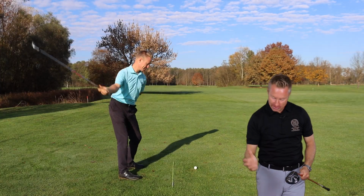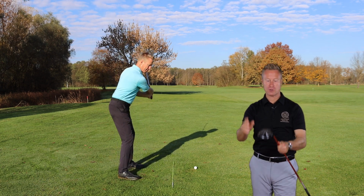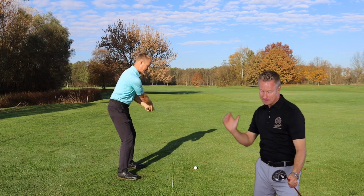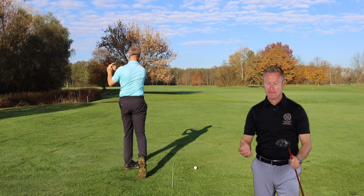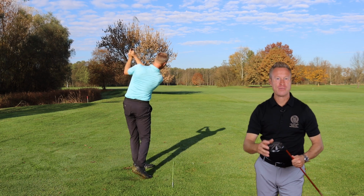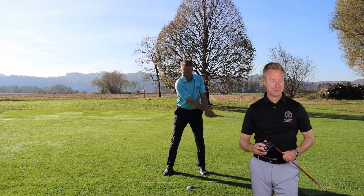Now, lag is a reaction to the natural forces generated by the swinging motion of the club head. It's not an artificial movement by trying to hold onto the angle. That just doesn't work. And science will prove it. I mean, I'm not a scientist, but you can go and ask one.